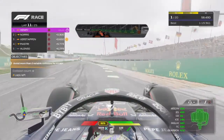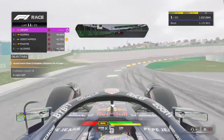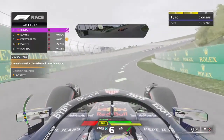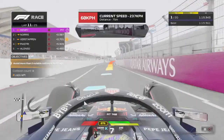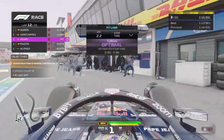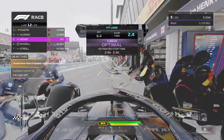Like this, with Lando this close to me, what's gonna happen? Max is gonna undercut him and get back P2 for the race, if Lando doesn't pit. And he didn't pit. So because Lando didn't pit, that's what happens. So, okay, let's go now.